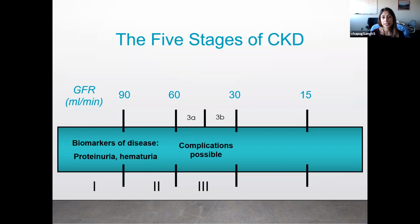Once you fall into stage 3 chronic kidney disease, that's a GFR anywhere between 30 and 60, we start to think that complications are possible, and we'll talk about those here in a moment. Once you get below a GFR of 30, that's where complications really become evident, and we expect to see them. That's also when we want your patients referred to our clinic, because we need to manage some of these more difficult specialized complications. Below a GFR of 20, you also qualify for the transplant list. That's a time for us to start talking to patients about that and considering referral to transplant.